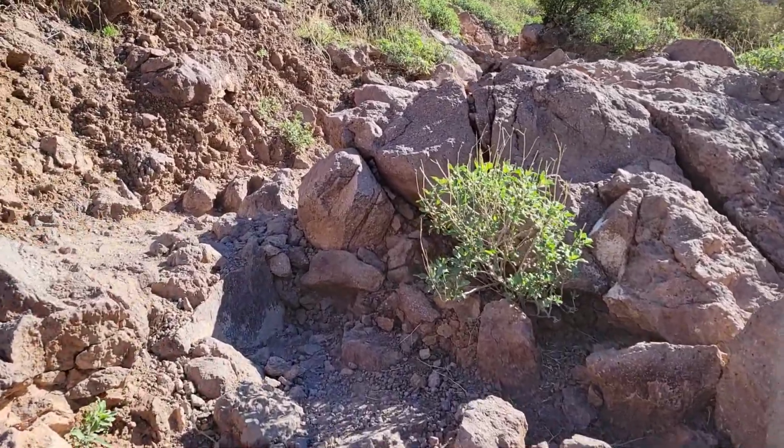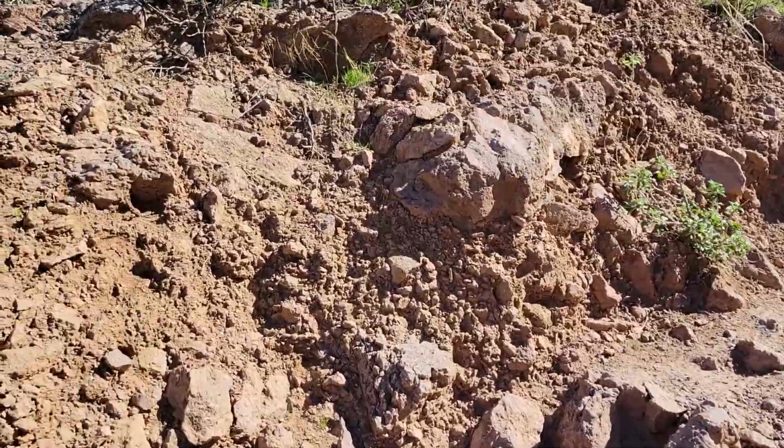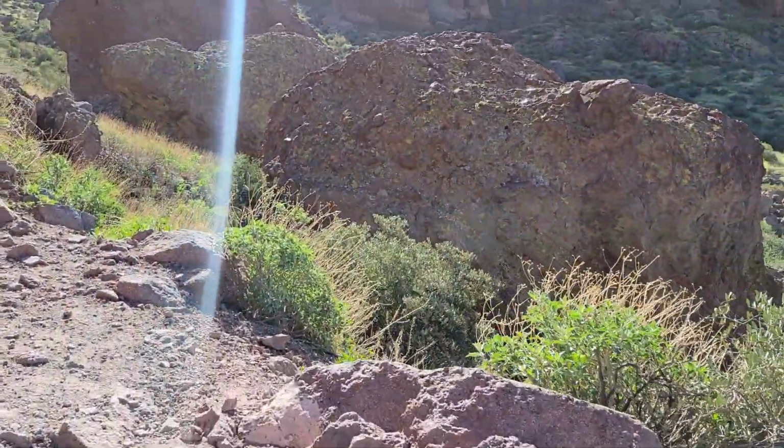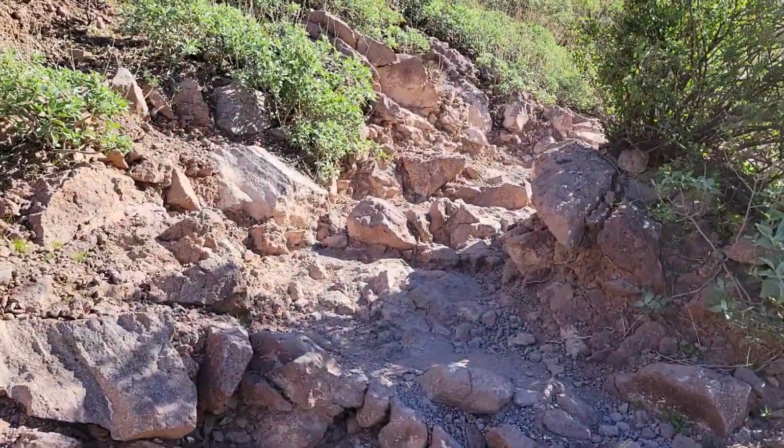This is starting to get, because the incline of it, where I could tell for some people this would be a little hard. This is not scramble yet, but it's definitely a little more difficult.